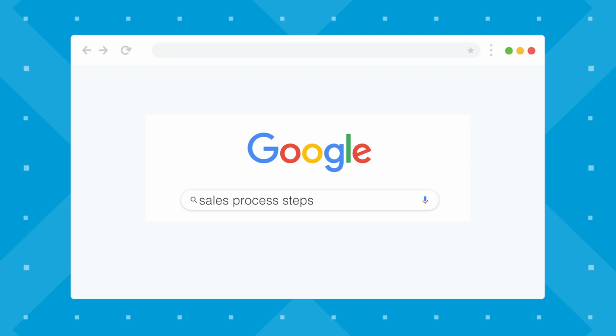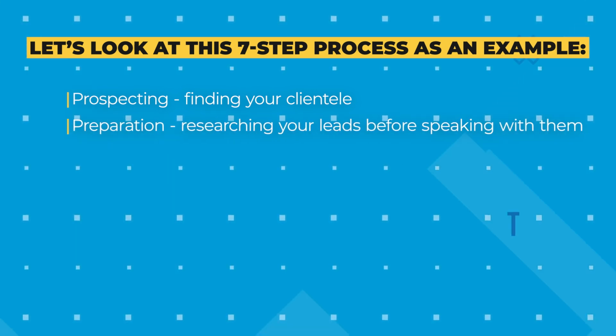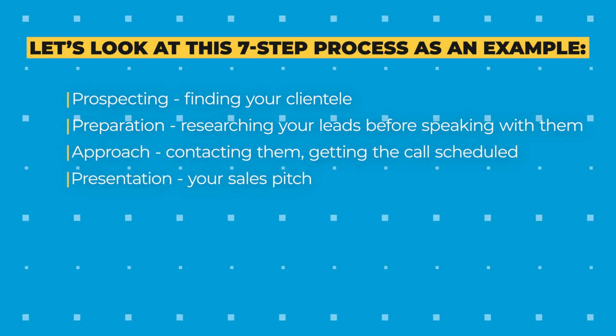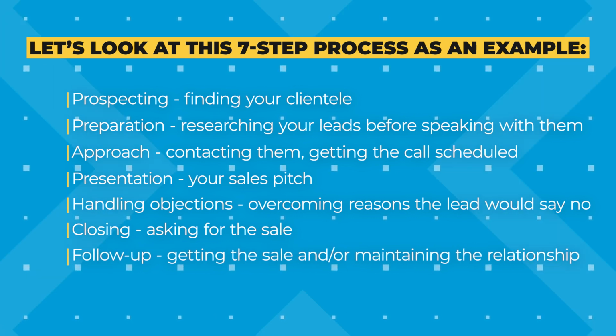Now, if you Google sales process, you'll find varying links like a 3-step process, 7-step process, 4-step process, etc. They're all essentially the same. Some of them just combine multiple steps into one and so on. Let's look at this 7-step process as an example. Step 1, prospecting, finding your clientele. Preparation, researching your leads before speaking with them. Approach, contacting them and getting the call scheduled. Presentation, your sales pitch. Handling objections, overcoming reasons the lead would say no. Closing, asking for the sale. And follow-up, getting the sale and or maintaining the relationship.